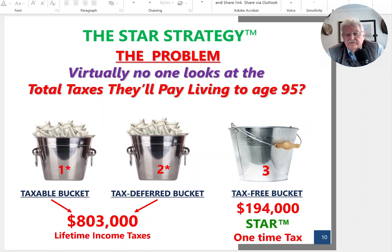In her case, on those two assets, the $400,000 of personal money and the $500,000 of pre-tax money, she was determined she was going to pay, in a reasonable tax bracket with a reasonable 5% interest assumption, over $800,000 in taxes on those two buckets when she retired. Whereas by converting those two buckets of money to tax-free, she'll pay a one-time tax in the third year of a little under $200,000. So she's cut the taxes on those two buckets for the rest of her life by about 75%.